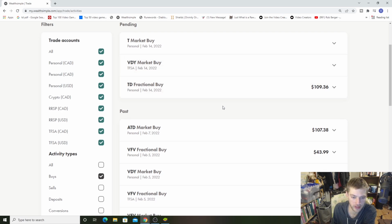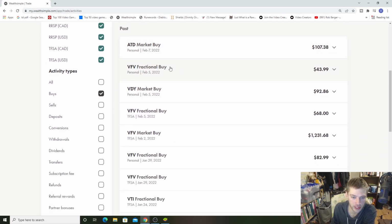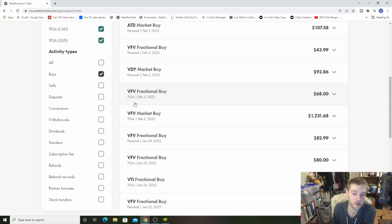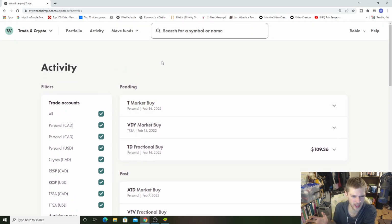A little bit of money there, but previously for February I bought some ATD, some VFE, some VDY, and some more VFE here. This is mostly inside of my TFSA to help bring that total up, because my main goal right now is to keep maxing out the TFSA. I haven't maxed it out yet. I think I have about $5,000 or $6,000 to use for this year. So that's kind of my focus right now.